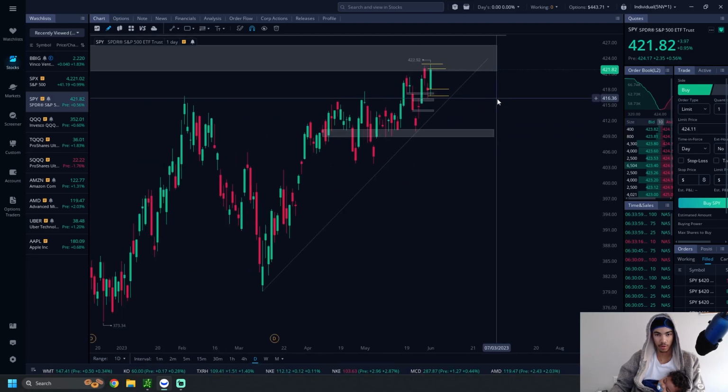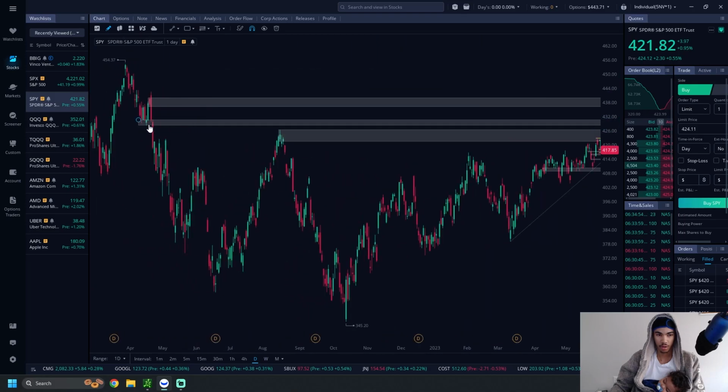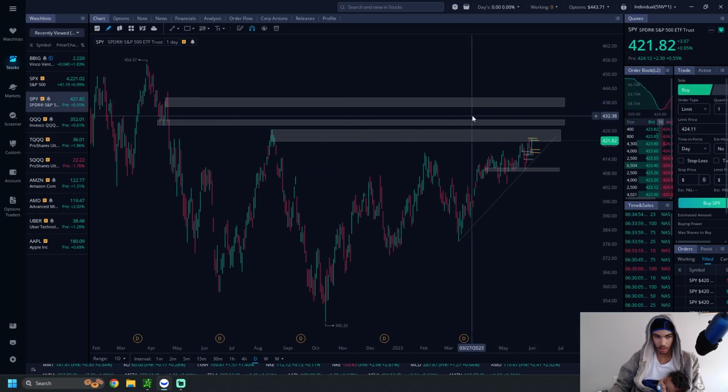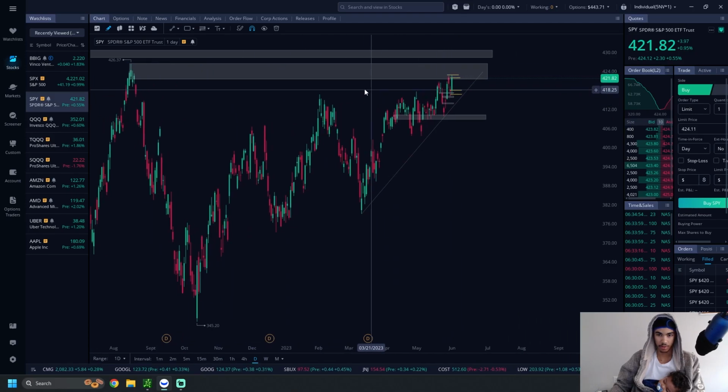We zoom out a little bit. We do see we're in this huge supply zone from where price took this big drop, but we are still uptrending. So if we do get above this supply zone, the next zone we're going to be looking for is around 428.40ish all the way up to 430.50ish. And if we are able to clear that, the next zone we have marked here is 436.50ish to around 440ish. Those are going to be our two upside targets if we can clear this supply zone.